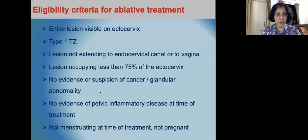In some situations where we suspect loss to follow-up or when it is not feasible, even in a type 2 transformation zone, we can treat by ablation in order to reduce the loss to follow-up. The lesion should not be extending into the endocervical canal or to the vagina. It should be occupying less than 75% of the ectocervix or less than 75% of the transformation zone. So less than 3 quadrants of the transformation zone should be involved by the lesion if you are planning to treat by ablation. There should be no evidence or suspicion of invasive cancer or any glandular abnormality.